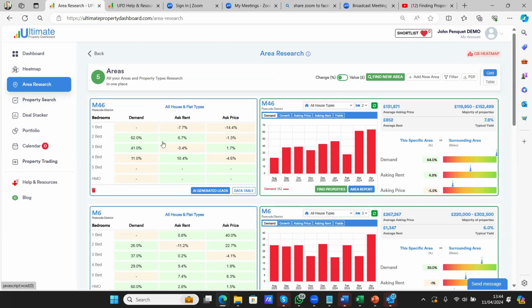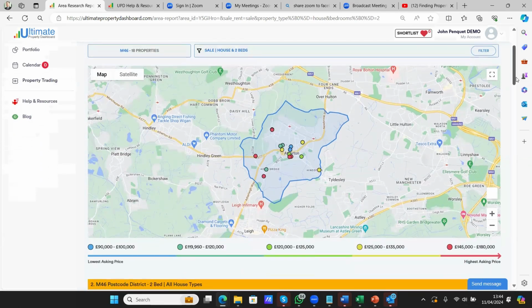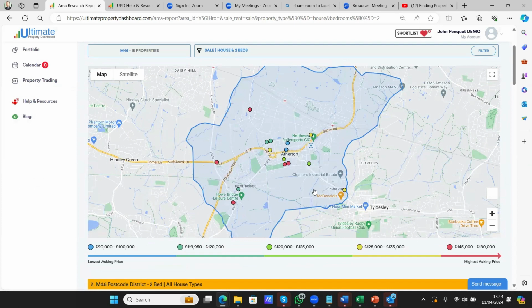So if I want to do a deep dive on the data, much like we saw a moment ago on the screen, I can create a report just by clicking on area report. People often say, but there's good and bad parts of town, John. It's really hard to work out where's good and where's bad. Well, not here, it's not, because I can see where the cheaper properties are. These blue dots are cheap properties. The green dots are sort of average priced properties. And the yellow and red dots are the more expensive properties. So I can see where things are more expensive.